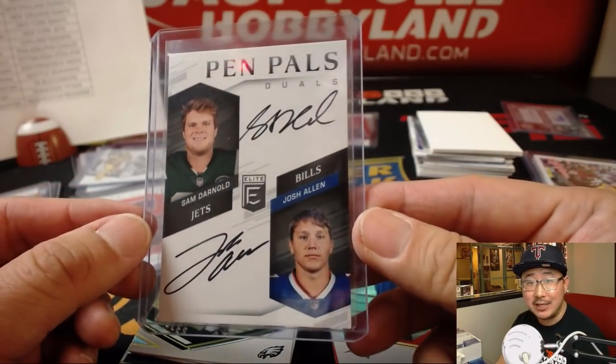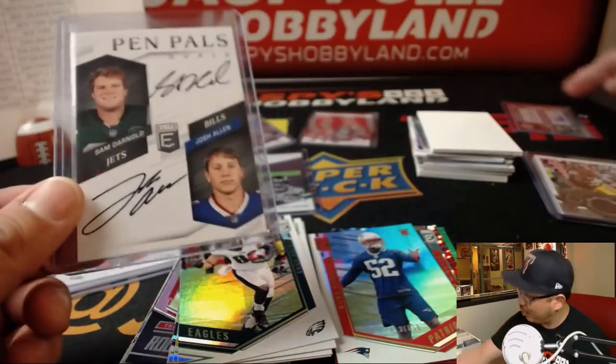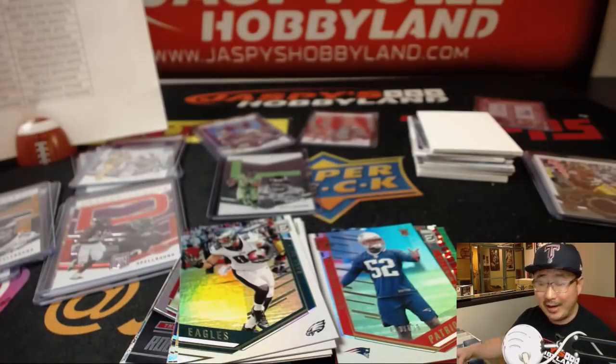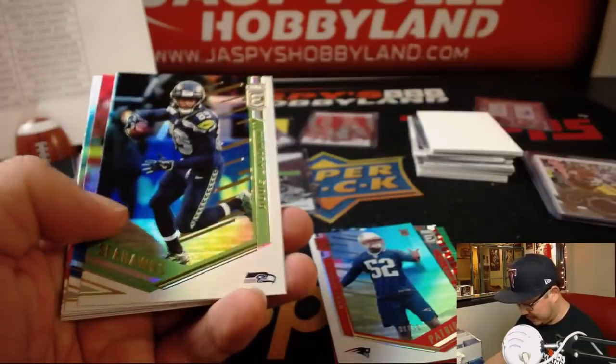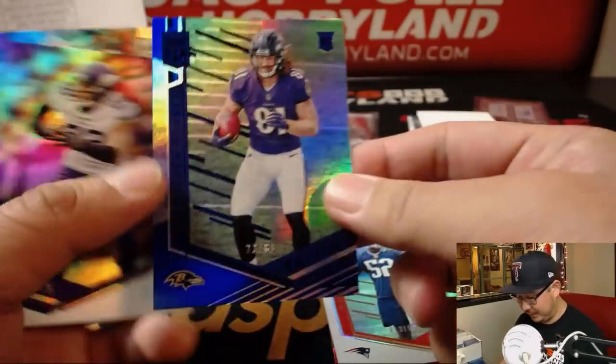No randomizer. Oh, I thought I was going to have to break a heart. No heartbreak on this one. Heartbreak on that one, possibly. Good work, Adam Kupperman. He probably studied the checklist. He's like, oh, there's a dual auto there. I better get both teams. See, that avoids a lot of heartache.